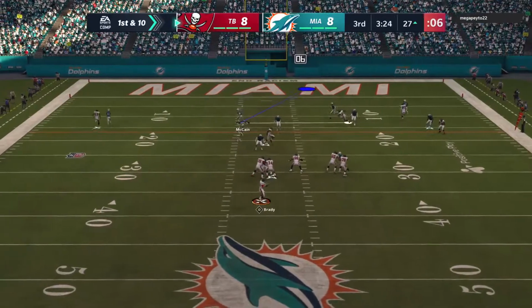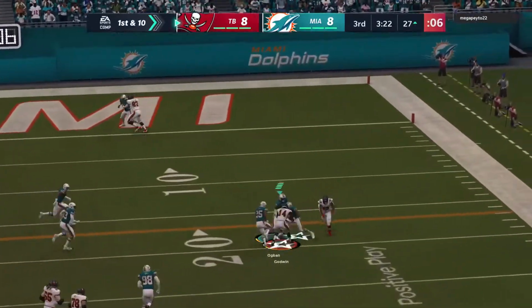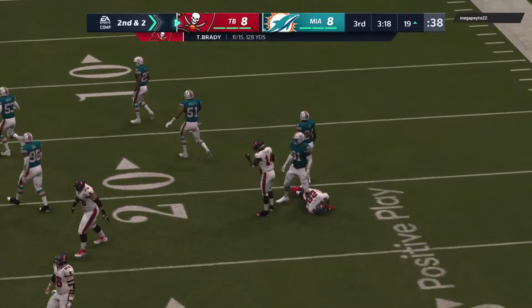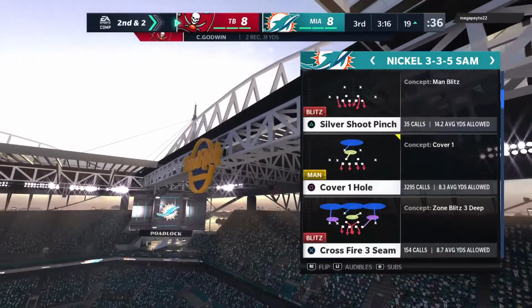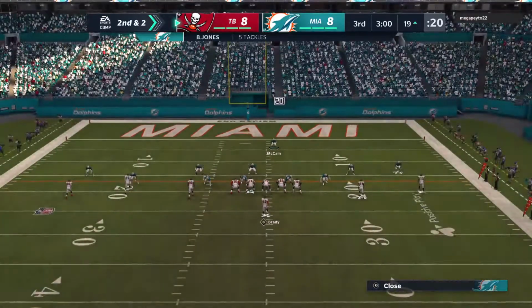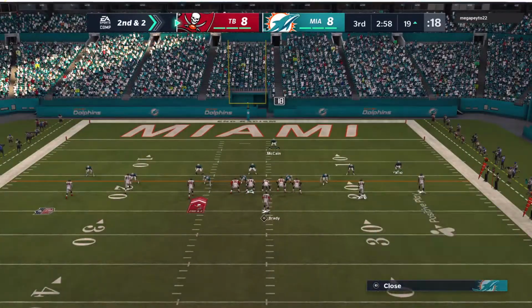Working from the gun, it's Brady. That's complete to his receiver, Godwin. And they'll get him down after a pickup of 8. 2nd and 2. It's a good pickup there. 8 yards on the first down completion. Facing a 2nd and 2 after that last catch, good for 8 yards.